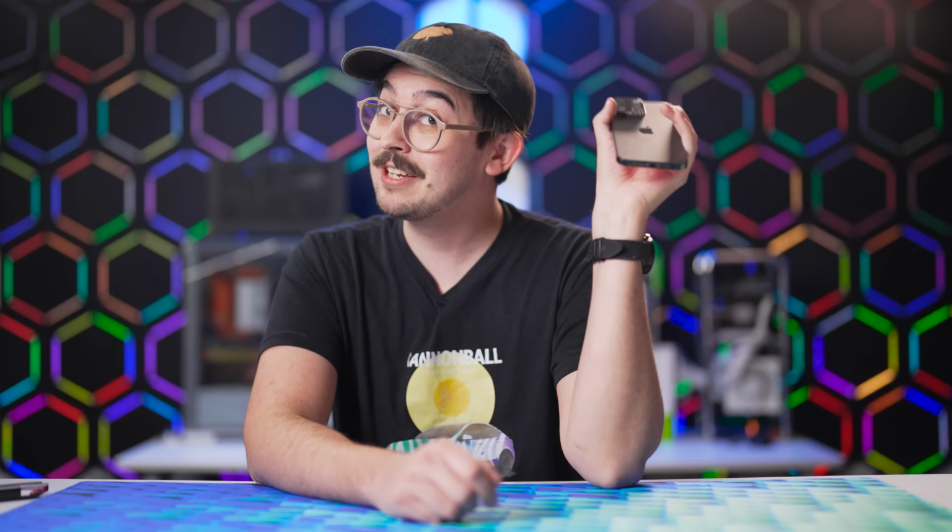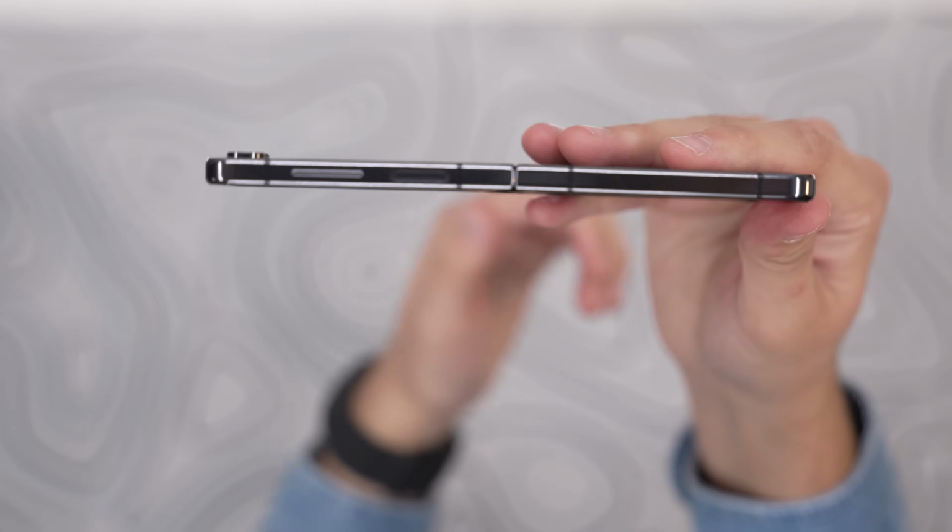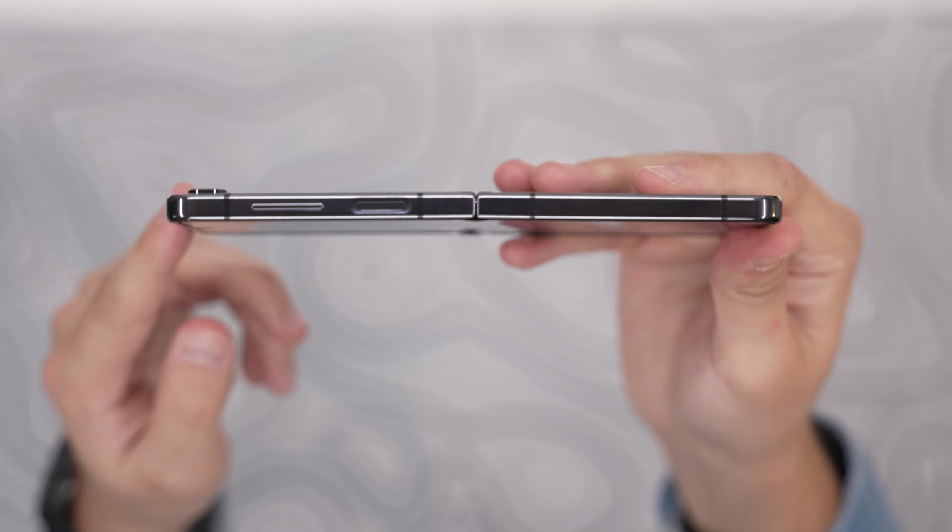Unlike my iPhone that I've occasionally forgotten to charge at night, and it got me through the next day no problem. And since the Z Flip 5 is such a weird shape, you'll probably notice it only gets hot on the top part.